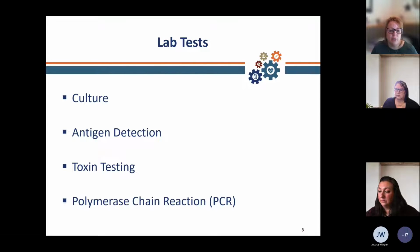So how do we do that, or what kind of tests do we utilize? Culture is the most sensitive test that is available out there, but it can take 48 to 96 hours. The antigen detection detects the presence of the C. difficile antigen, and this is a rapid test, ready in less than an hour. And then that should be combined with toxin testing. Toxin testing identifies the toxin A, toxin B, or both A and B. Those are usually same-day results as well.